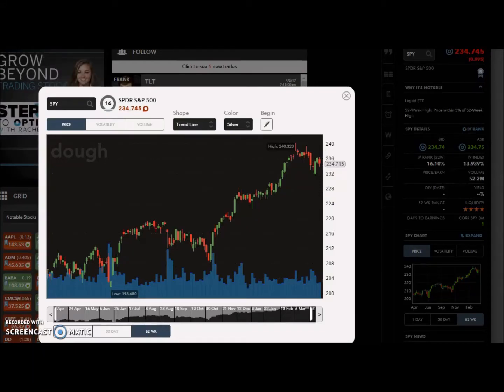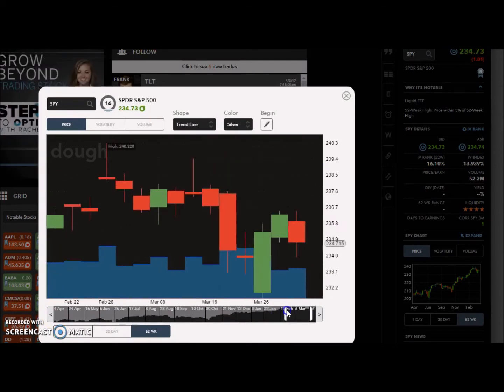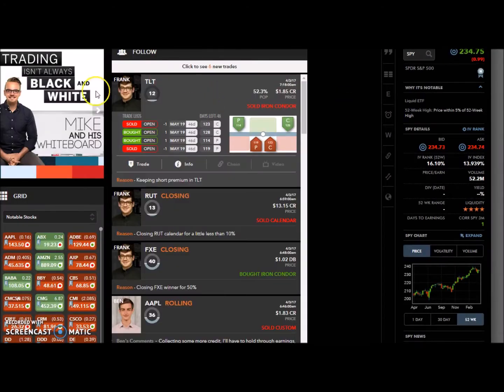Wanted to give you a real quick update and a heads up. Tomorrow, as you can see here, well, we have a nice down day today, hopefully. Zoom in here. This is the Tastyworks web-based version of the platform. We got this nice down day today. Hopefully it continues.